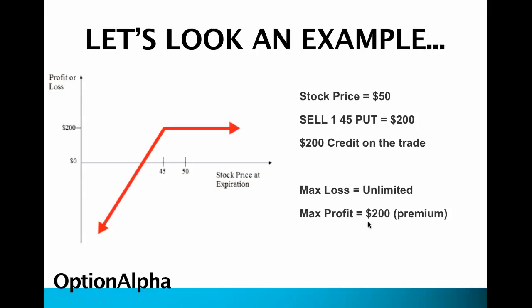Your maximum profit, again, is your $200. So it's just the premium that you took in. So if you took in $500, your maximum profit would be $500, whatever the case is. Now you can actually buy this back later on during the cycle. You can buy another option back and create some sort of profit. So let's say that you actually sold it for $200 and further on down the road you actually see that this has decayed down to a value of $100.